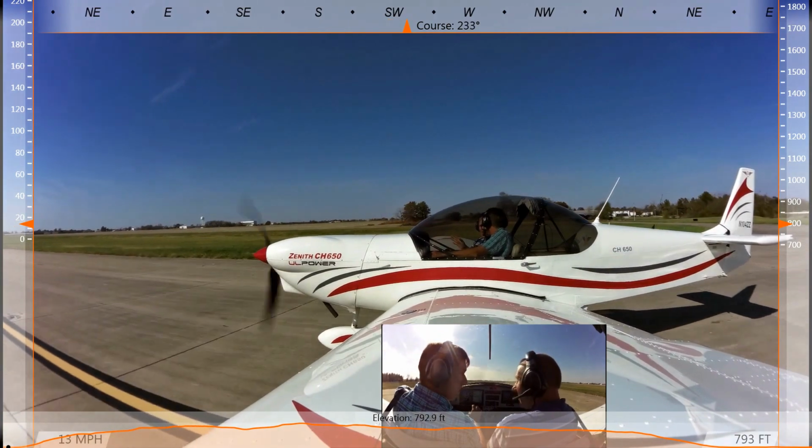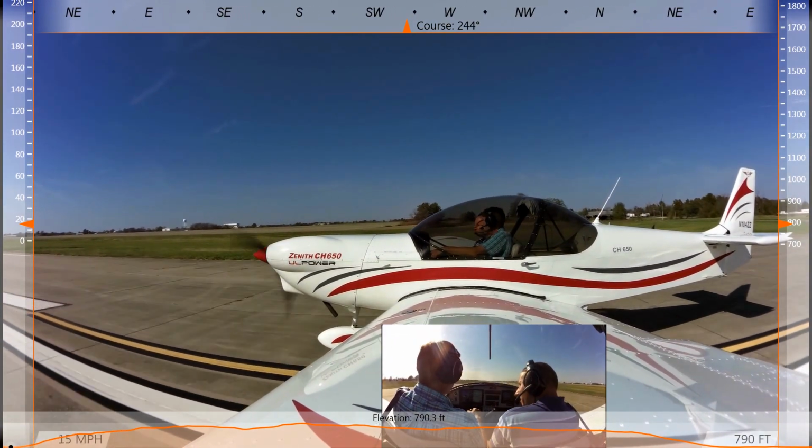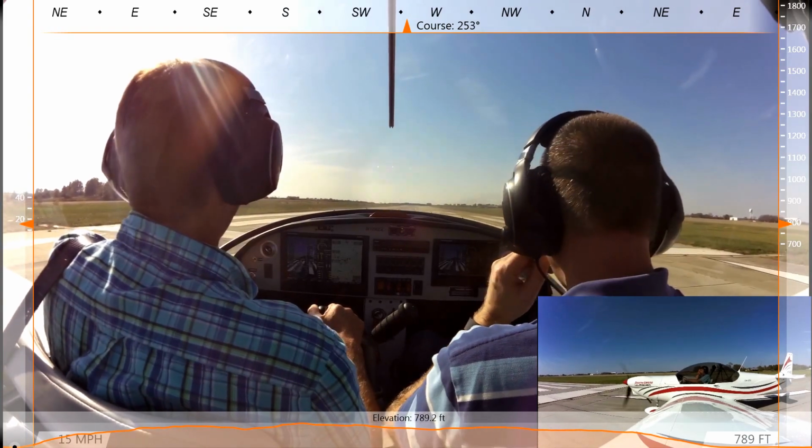So you've never flown a low wing, right? Never flown one. I've been in. Yep. And low wings are a little bit easier on takeoffs and landings in crosswinds than your Cessna. Yep, a lot easier.